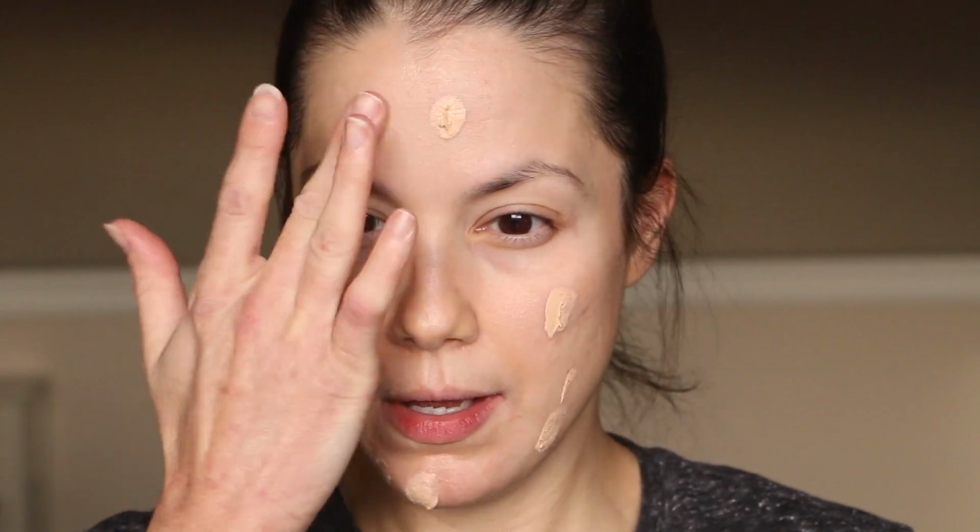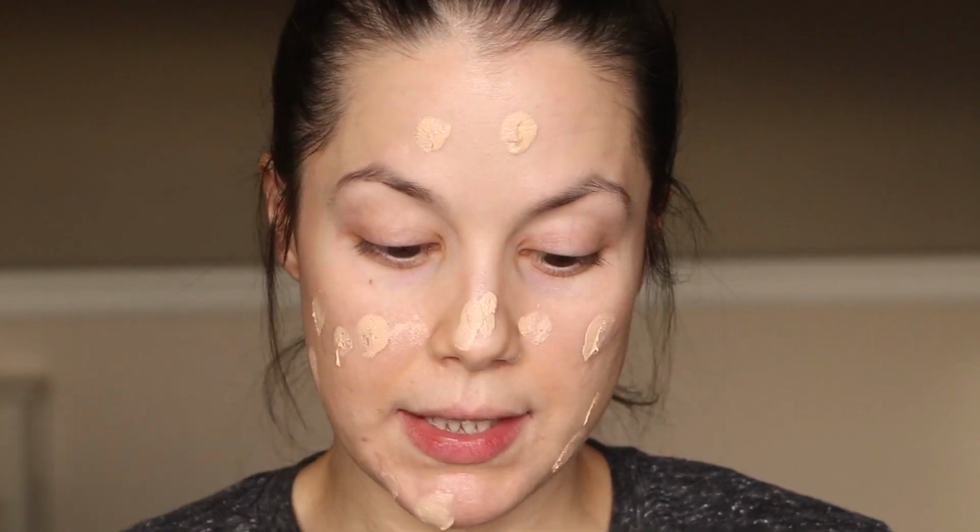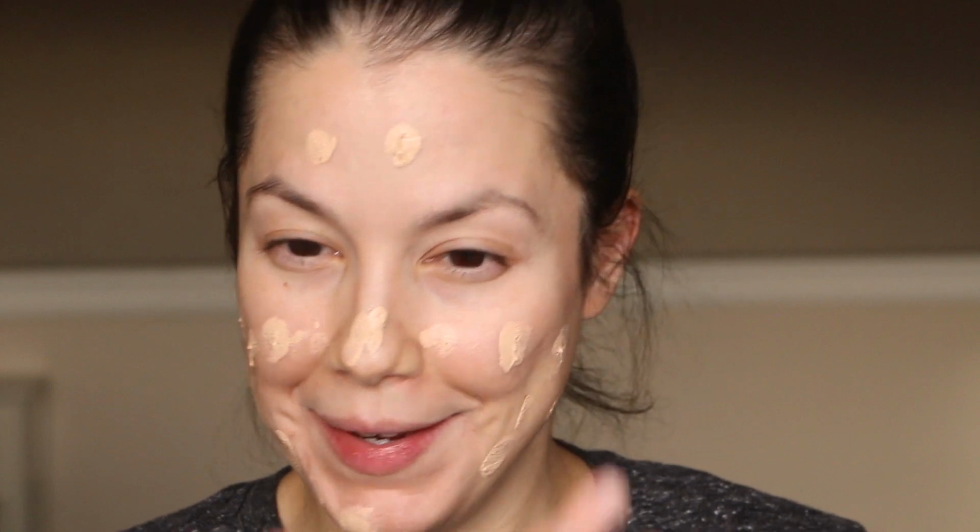So this has a really good rating online. I haven't even taken the seal off or anything, and this is all that came out. I think that might be a little much, so I'm going to just kind of dot this around, and you know what, let's use the beauty sponge because that's how I normally apply things. Keep it simple. My hands are clean, by the way.